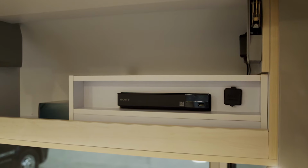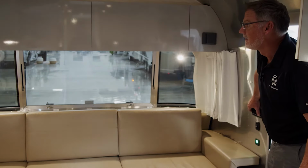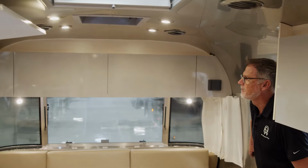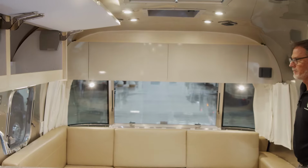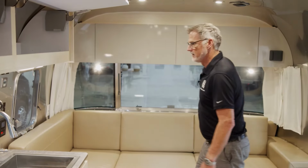DVD player that works both of the TVs. We've got dimmer switches on the units here too, so the LED lights, they put in a slightly softer bulb this year, so that it's not so bright. And so you can certainly dim all these down. Got switches all over the place for all the different light configurations. These lights work individually as well.